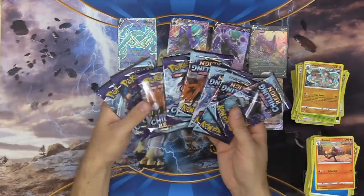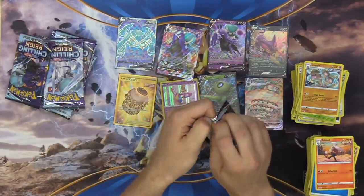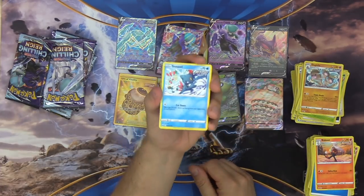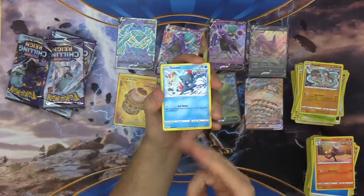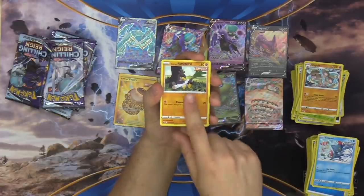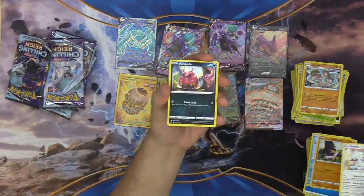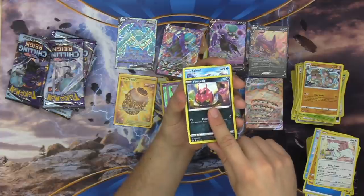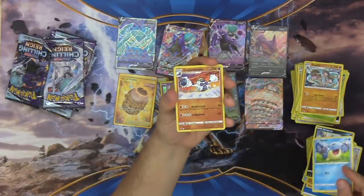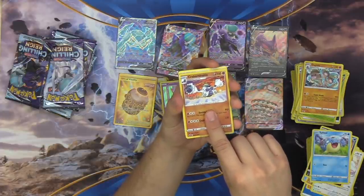All right. We've got 8 packs remaining. Let's do this one. 8 packs. And we got an 8th hit. You know, Sneasel leading the charge to a busted hit. You already know. All right, we're going to slow roll this one just for the suspense. Furfrou, Venipede, Shiinotic, Crabominable, the Crabominable Snowman.